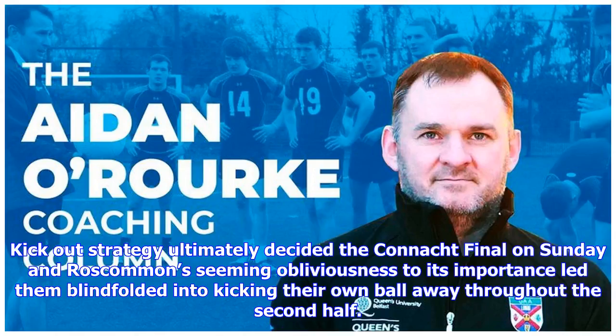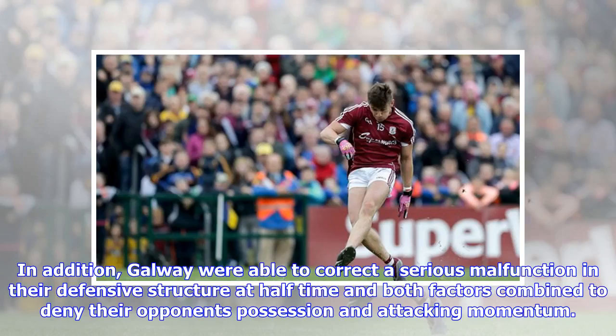Kick-out strategy ultimately decided the Connacht Final on Sunday, and Roscommon's seeming obliviousness to its importance led them blindfolded into kicking their own ball away throughout the second half. In addition, Galway were able to correct a serious malfunction in their defensive structure at halftime, and both factors combined to deny their opponents possession and attacking momentum.